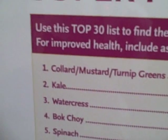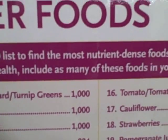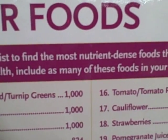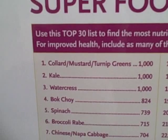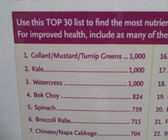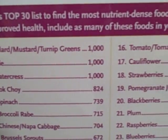So it says here, use this top 30 list to find the most nutrient dense foods throughout the store. For improved health, include as many of these foods in your diet as possible. And these are the ANDI top 30 superfoods. Superfoods are really whole foods that are in the produce section and come whole in the form of fresh fruits and vegetables, and not in packages, jars, or bottles.